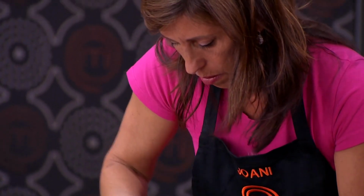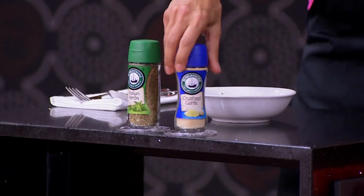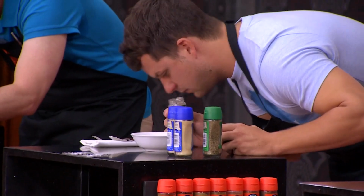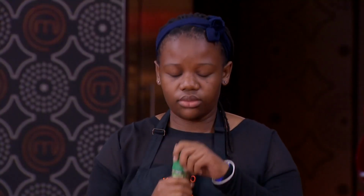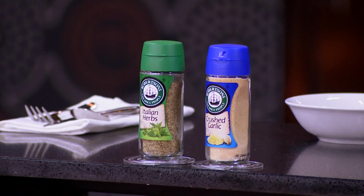I decided to go for a garlic, which is quite prominent, and also an Italian herbs. I sort of automatically went for the mixed spice option. It doesn't look like plain oregano because it looks like it's a mixed spice.